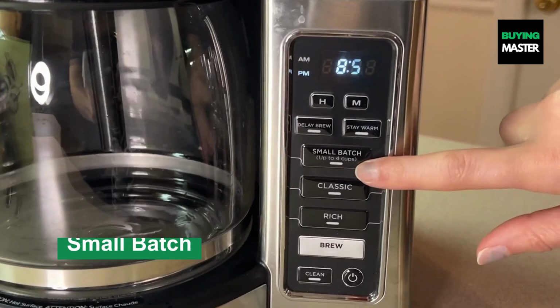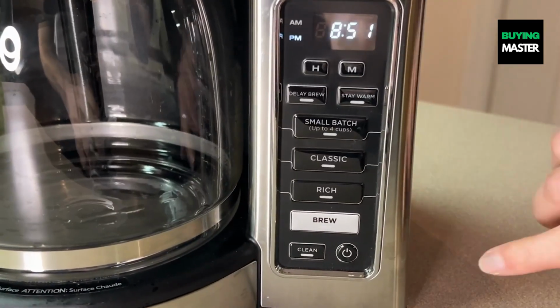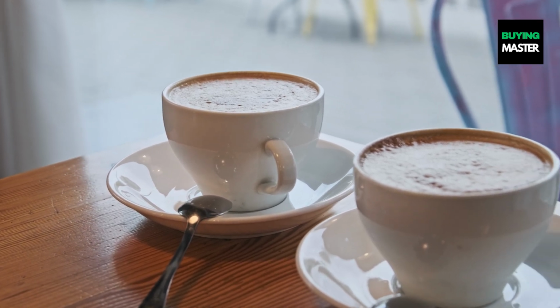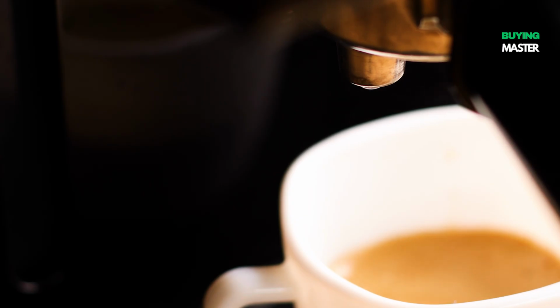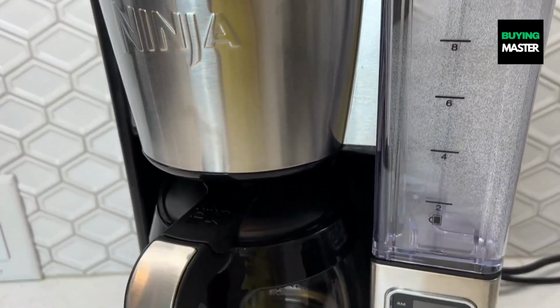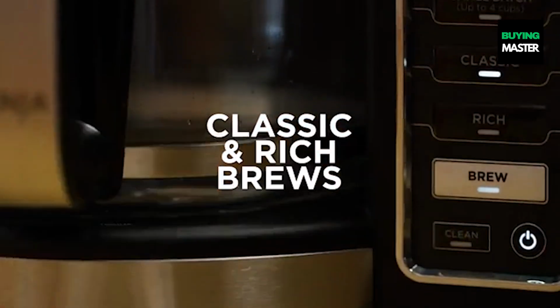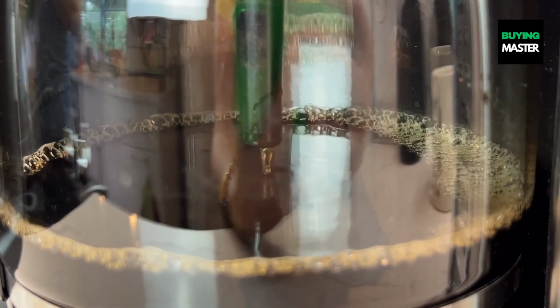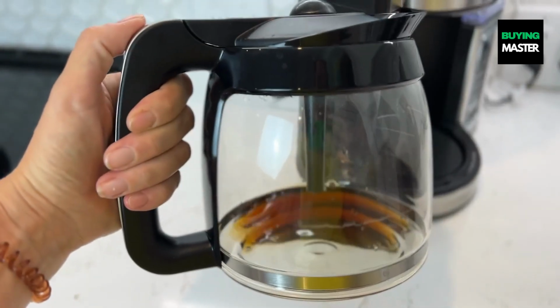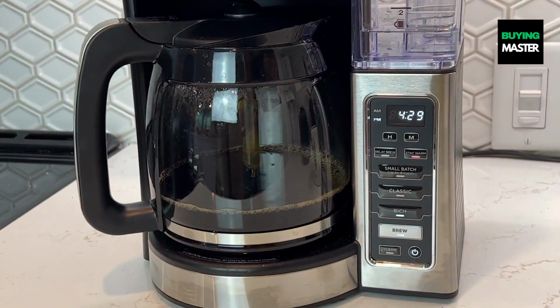just in case. One of its standout features is the small batch function, designed to give you that rich, full-bodied flavor, whether you're brewing just a few cups or the whole pot. And for those who need their coffee just right, the Ninja CE-251 lets you adjust the brew strength. So whether you're in the mood for something mild or bold enough to wake the neighbors, just press a button and you're set. The 24-hour programmable delay feature lets you set it up the night before, so your coffee's ready when you are. Perfect for mornings when you'd rather let the machine do the thinking.